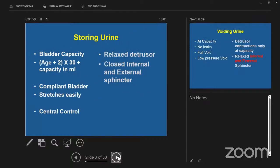Now, as far as storing urine is concerned, we all know that there is a formula which tells us roughly what the bladder capacity should be. We are also interested that when this bladder is expanding to store this urine, it is compliant, which means that it stretches easily. It's an elastic bladder. This bladder is generally under central control, which allows us to void at will, and this maturation happens through childhood as the child grows older.